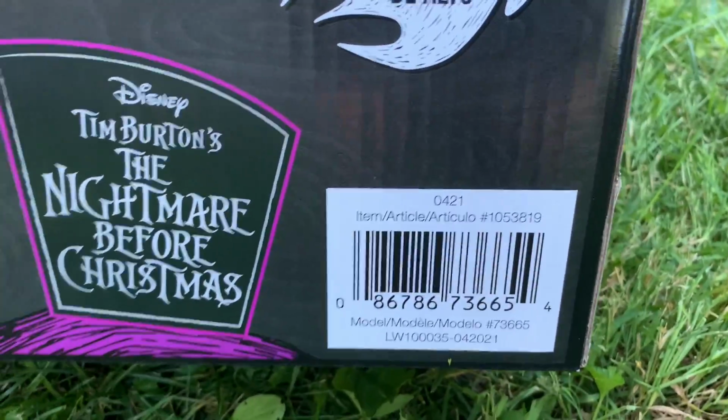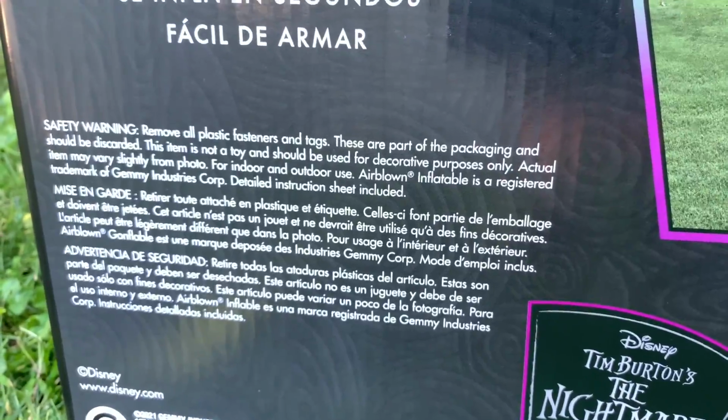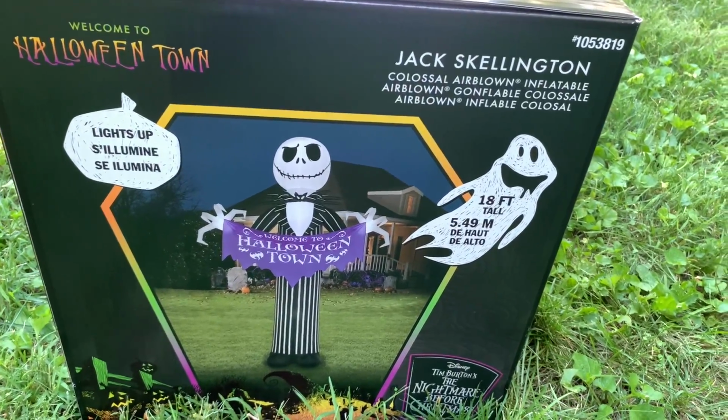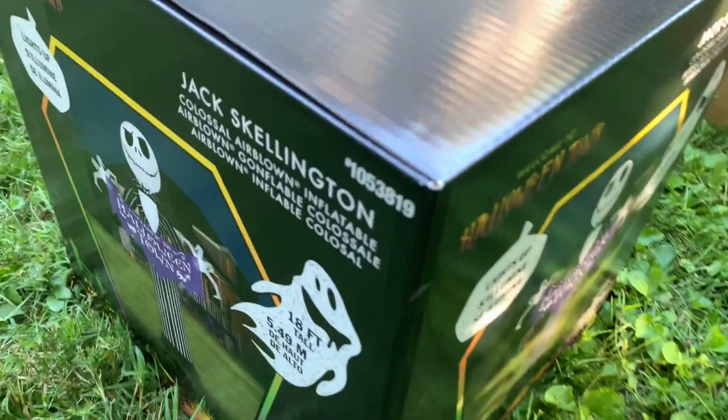Especially for the price of $250. I don't see why it couldn't have been 20 feet tall. It's still been $250. I am glad this isn't sold at Home Depot. For example, I think this would have been like $300 or $350 if it was at Home Depot. And I don't think it would have been in stores either. So I am happy that they decided to have this at Lowe's for this year.